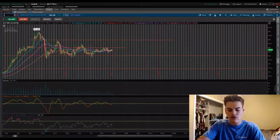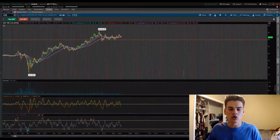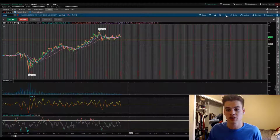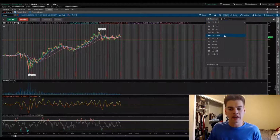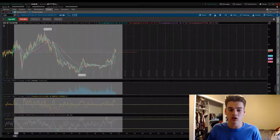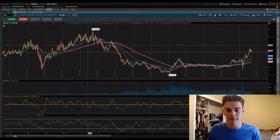Now, lastly, I want to focus on the GDX. Again, this is the gold miners ETF, and I think that there is a lot of price to move here, or a lot of reward that could be had here on the GDX. But be mindful that it also fluctuates a good bit more than the GLD. It's a little bit more volatile is what I'm really trying to get at.